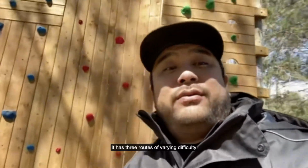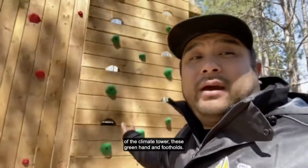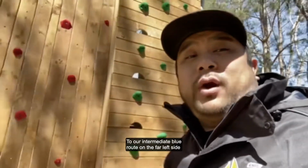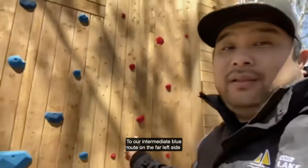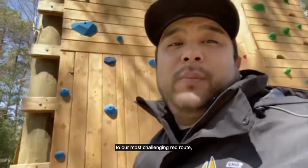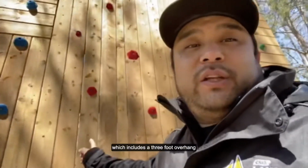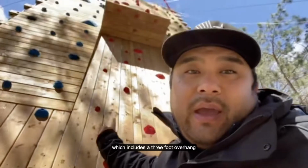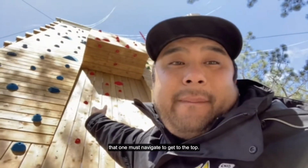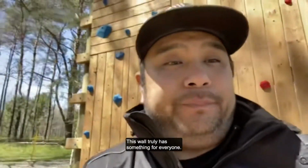It has 3 routes of varying difficulty, from our accessible green route on the right-hand side of the climbing tower, with these green hand and footholds, to our intermediate blue route on the far left side of the wall, with these blue hand and footholds, to our most challenging red route running up the center of the wall, which includes a 3-foot overhang that one must navigate to get to the top. This wall truly has something for everyone.